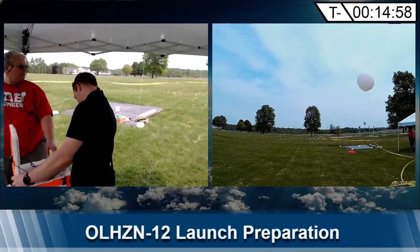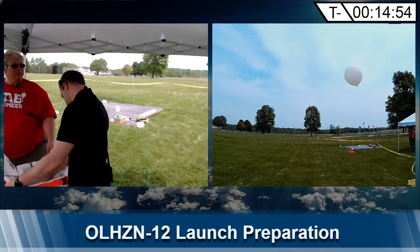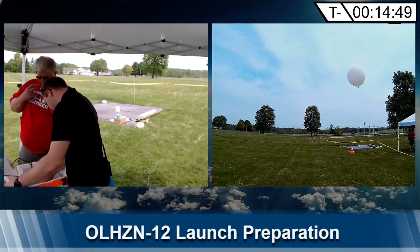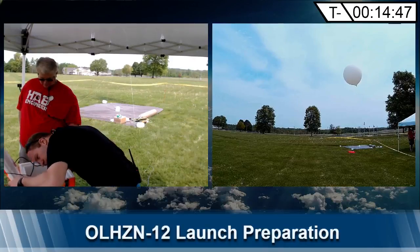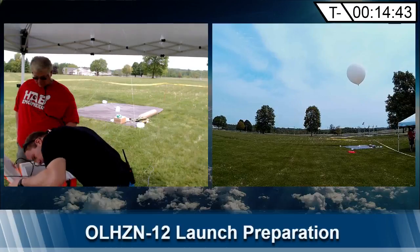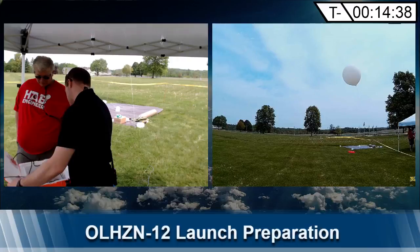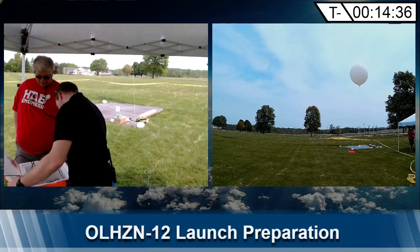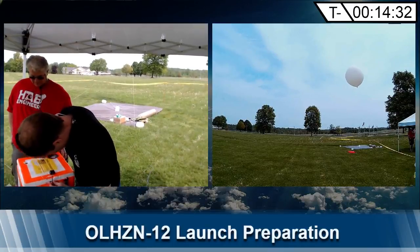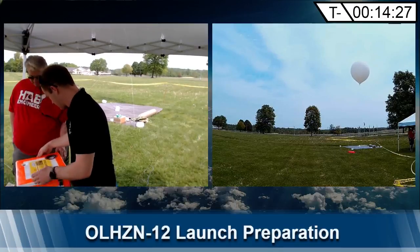We're at T-minus 15. Cameras? Let's get those cameras powered back on. All right. One's on. Two's on. Three's on. Confirmation on all three cameras? Yep, we got three good cameras. Roger. Verify signal reception.